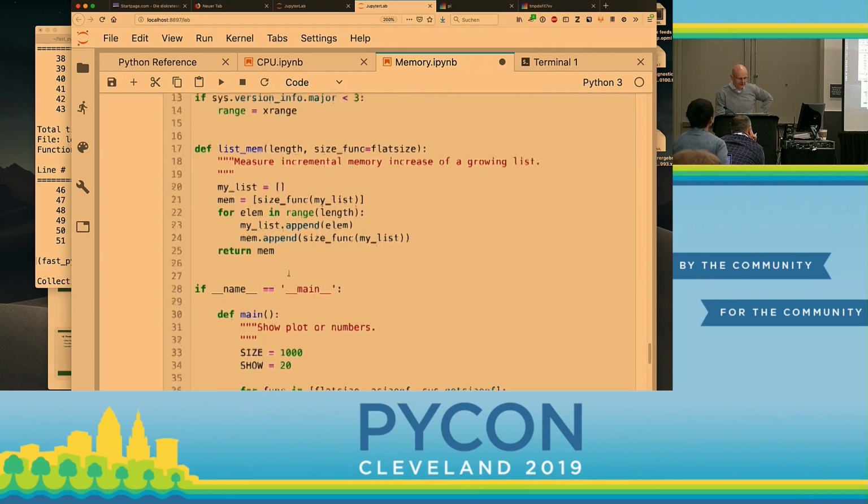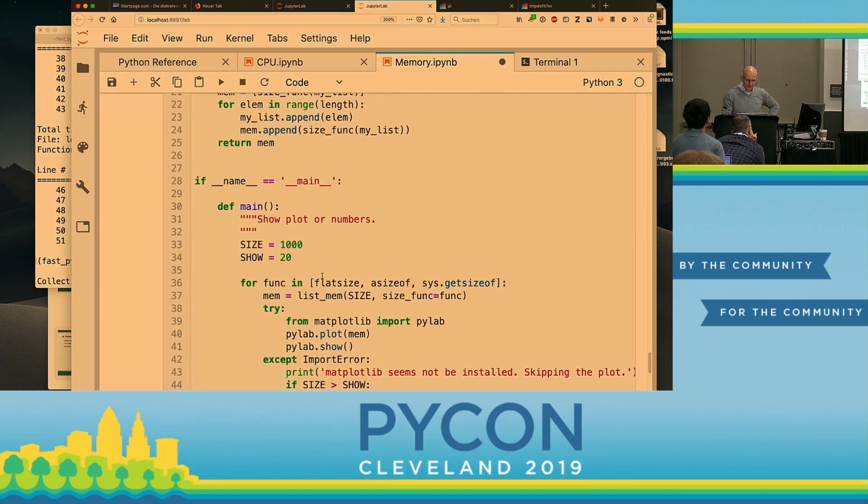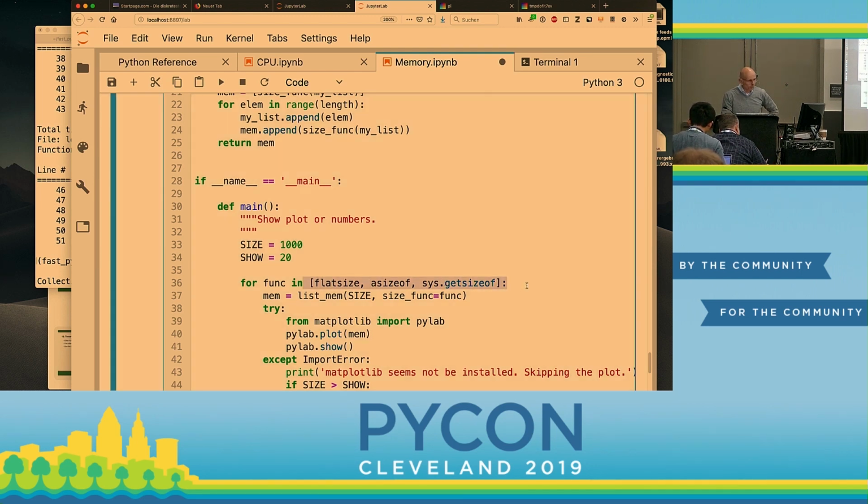So I feed three different functions: flatsize and asizeof, which are both imported, and then this getsizeof. So I have three functions, and you can put in more. Functions are objects, so I can iterate over a list of functions and feed these functions to my function.